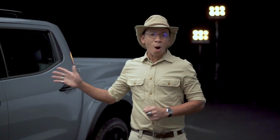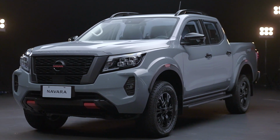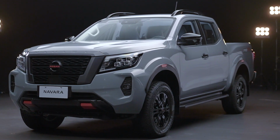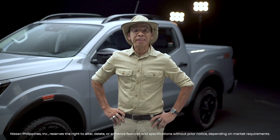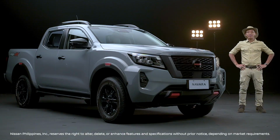The new Nissan Navara Pro 4X is everything you want in a truck. It's rugged, capable, suited for all types of terrain, and it looks great. That's everything you want your truck to be. In it, you can go anywhere. Now that's tough and smart.